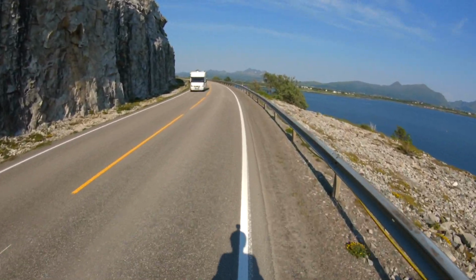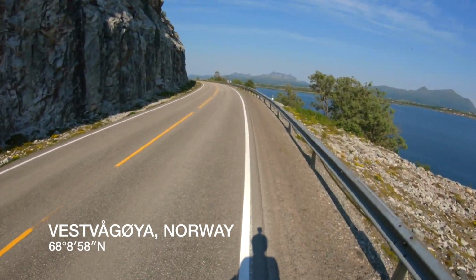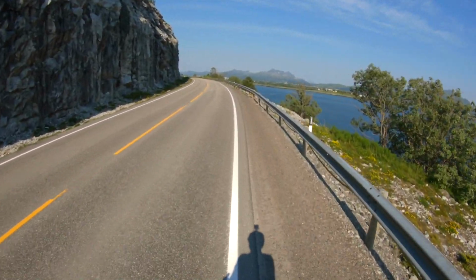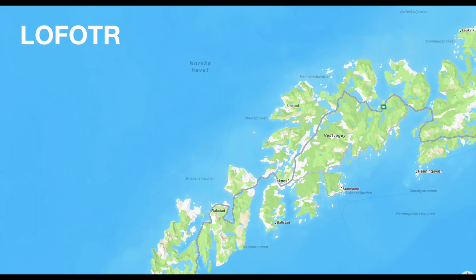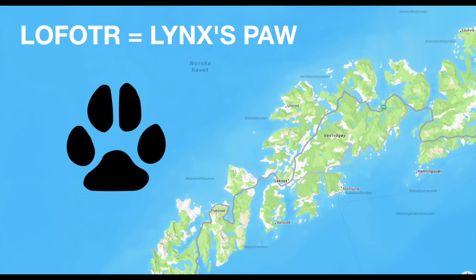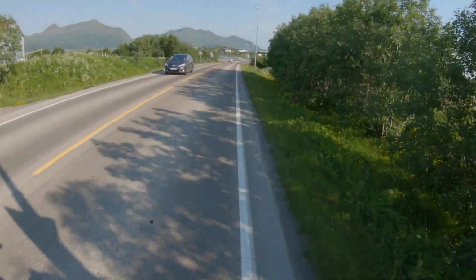I now enter the island Vestvågøya, which was previously named Lofoter. Lofoter later gave the name to the whole island group. And Lofoter, translated to English, means the paw of a lynx. It's the most populated island with over 10,000 inhabitants.